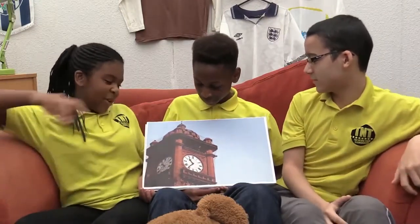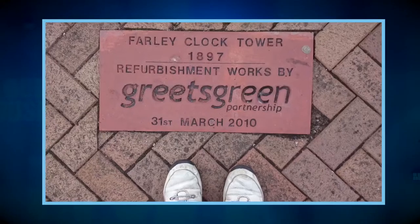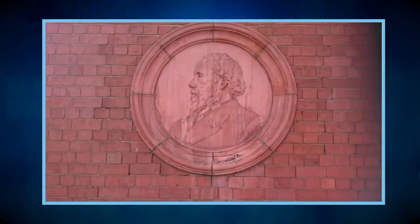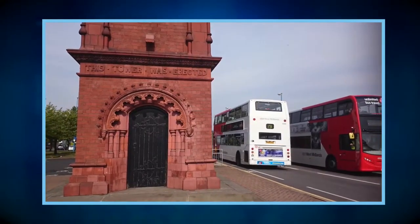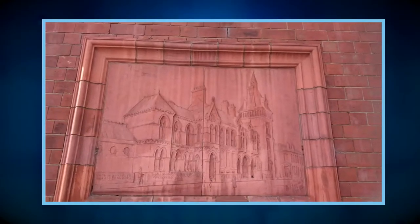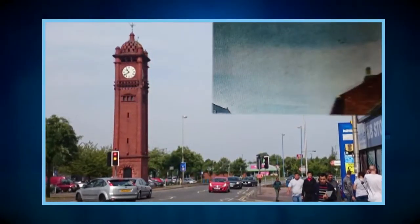Okay, so it's obviously a clock tower. But where is it? I think people are going to need a little bit more time to work this out. So here are a few clues and we'll be back in a couple of seconds. Farley Clock Tower in West Bromwich. Oh.